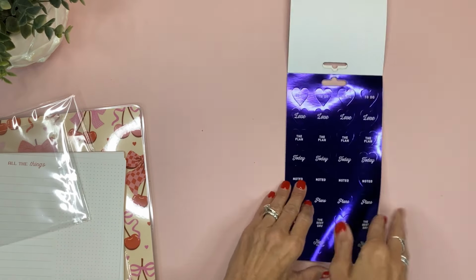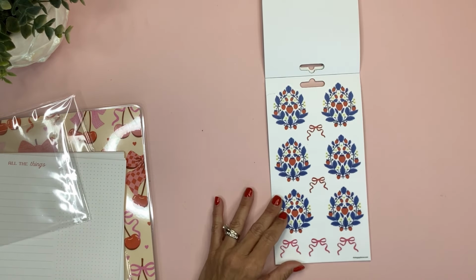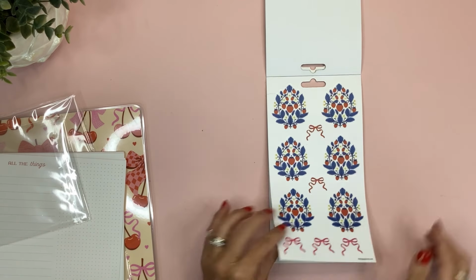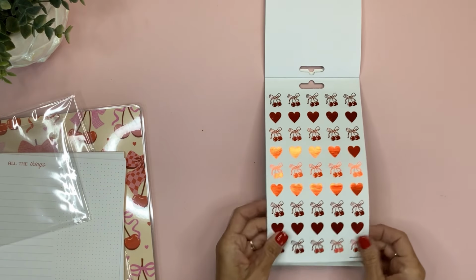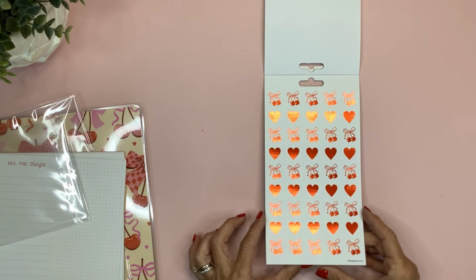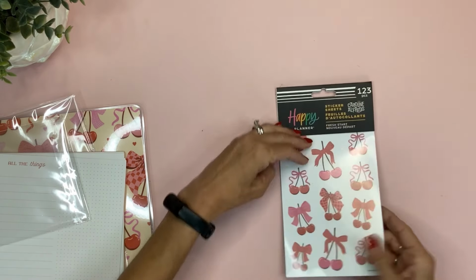It's cute. Then we have these little clusters of the strawberries and the leaves and the flowers, and some more of the little bows on clear. And then this is paper, and this is red foil with the cherries, the bows, and the hearts. That is so cute and will make such a cute gift. So that is called the Fresh Start gift box.